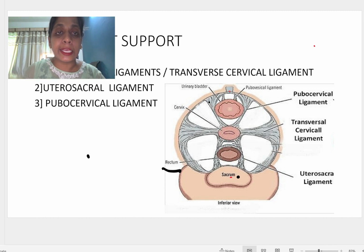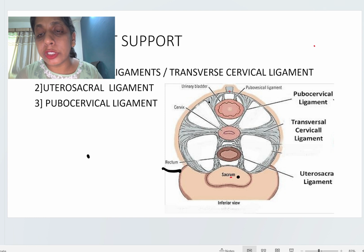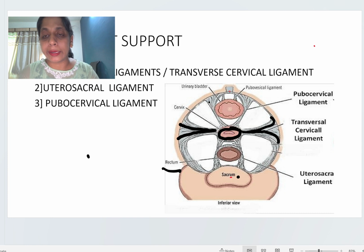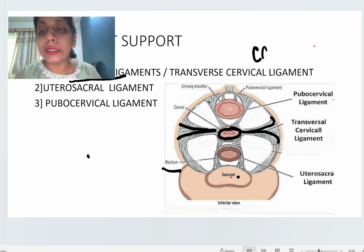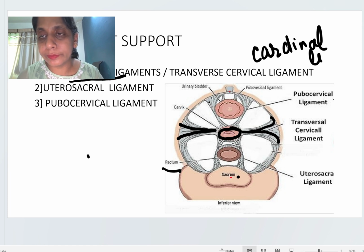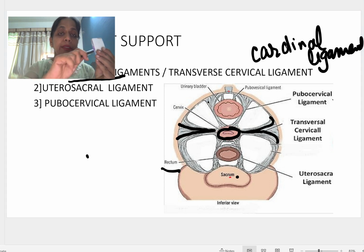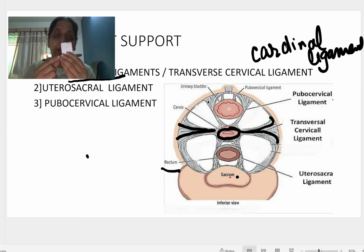Now we will see the same in the transverse section. See, this is the cervix, and these are the transcervical ligaments, and they have inserted here into the pelvic wall. And now you can see in the diagram also that these are the strongest. They look like the strongest, right? So the transcervical ligament is also known as the Mackenrodt ligament, and it is also known as the cardinal ligament. Okay, so this is the uterus, and these are the two ligaments coming to the cervix transversely and going to the pelvic wall.